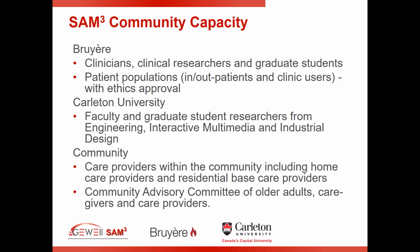Rafik mentioned, and Frank, the Carleton University. Again, we have the faculty, the grad students, et cetera, predominantly engineering, but interactive multimedia, industrial design, reaching out into the business schools, health sciences, et cetera. The community that we've been able to tap into is exceedingly powerful and useful.